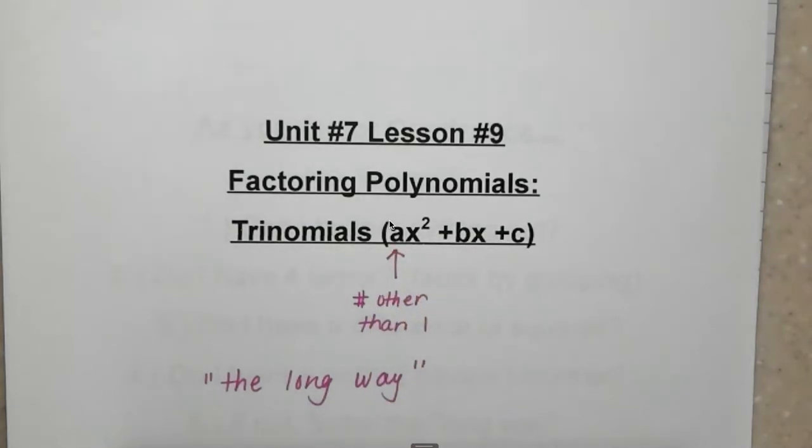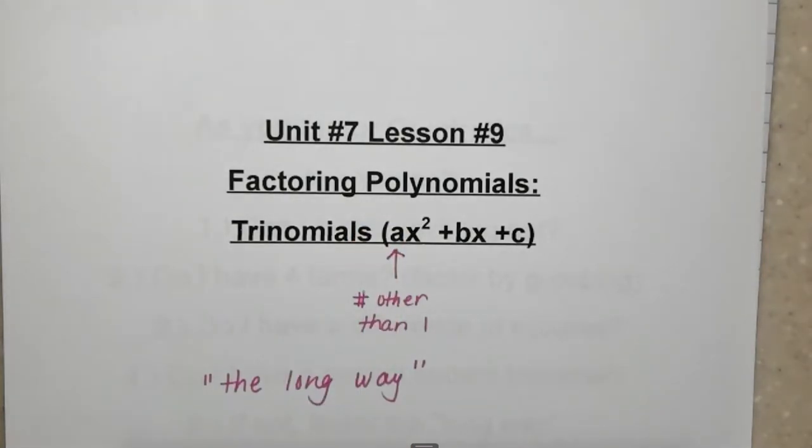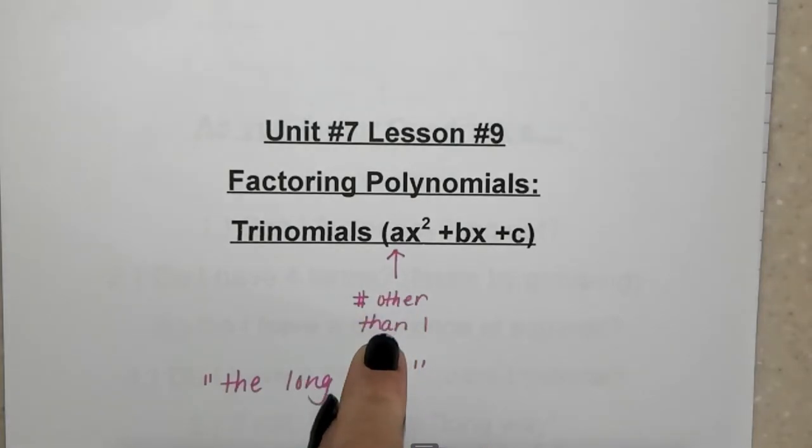And maybe you're thinking, Glessner, we've already done this. Kind of, we did. Last time we factored trinomials, we did it the long way, right? And it's going to be the long way again. But last time we did this, that number there was always a 1. It was a 1x squared. And that made, believe it or not, our problems a little bit easier. So today, these trinomials have an a attached to the x squared. And specifically for a, it's going to be a number other than 1.